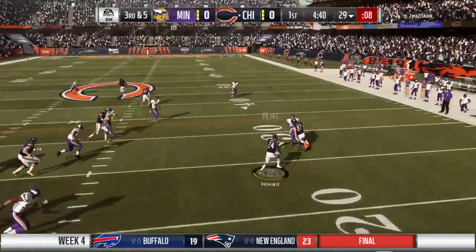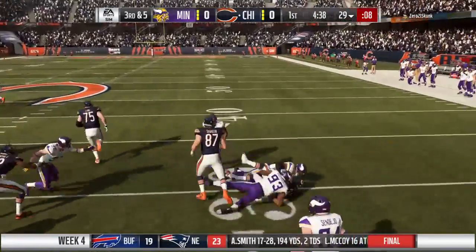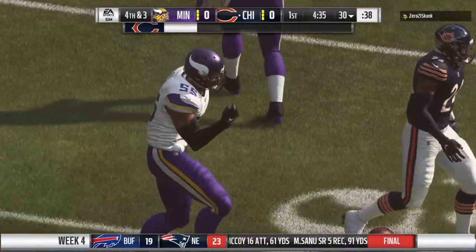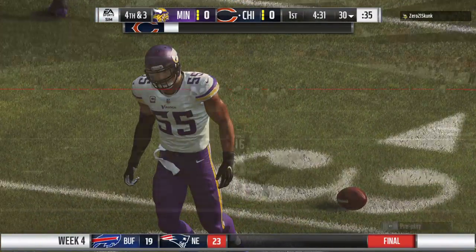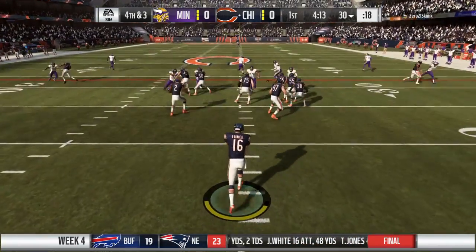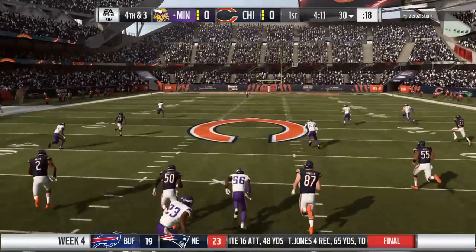Back to throw. Martinez dumps that off to his running back, Jordan Howard. And he'll be brought down right at the 30 here. Just a 1-yard pickup on the play, and that's going to bring up a 4th down. So on 4th down, on is the punter, Pat O'Donnell, to kick it away.